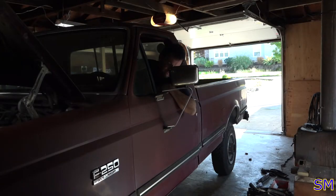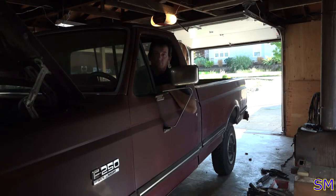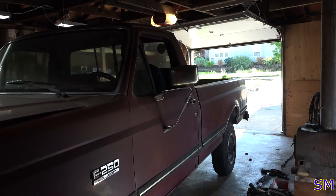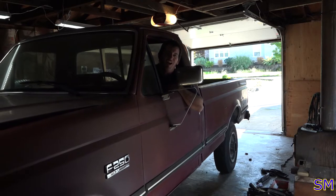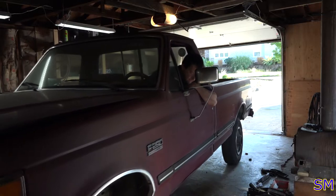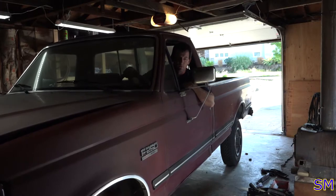But I got everything buttoned up, so let's test on her. See if that transfer case works. Here goes nothing. Oh yeah. Look at that.